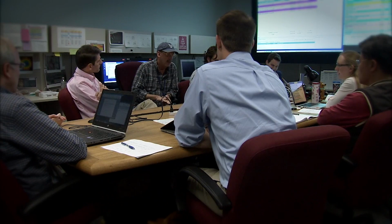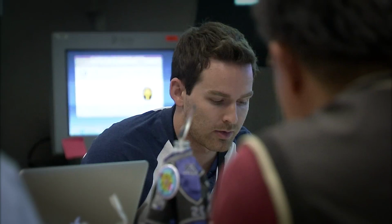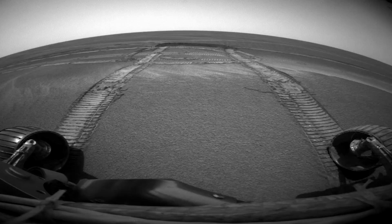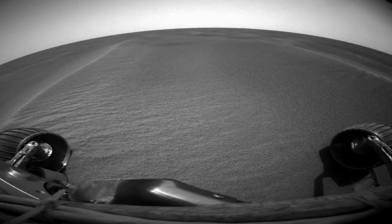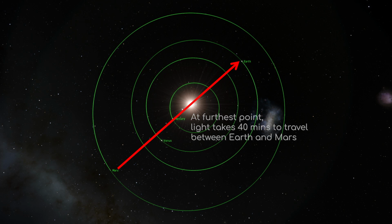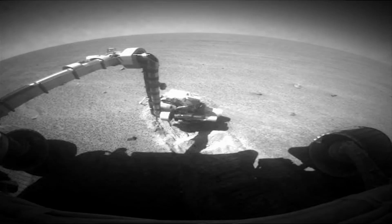These features save a lot of time for mission controllers, who would have had to go through hundreds of images and wait through painful latency delay for commands to be sent to the rover. At its furthest point, latency between Earth and Mars can be upwards of 40 minutes. This is one of the reasons why it took 3 years to only travel 7 kilometers up until this point.